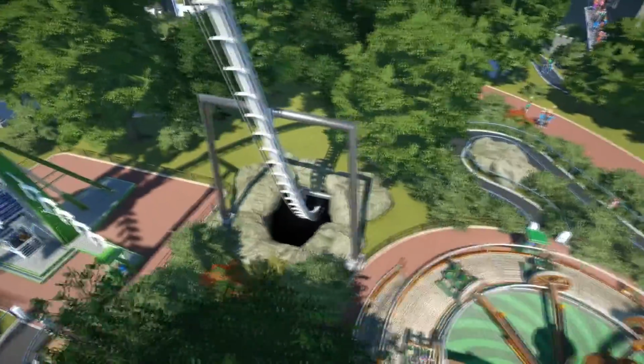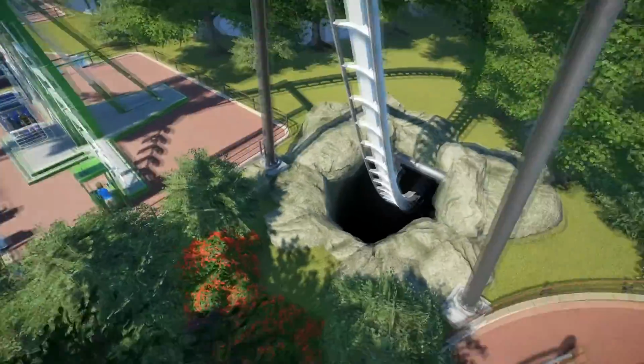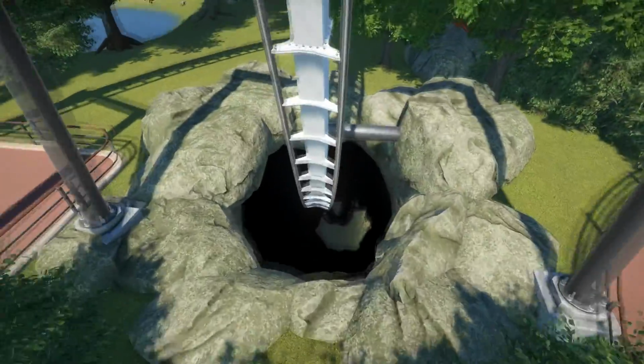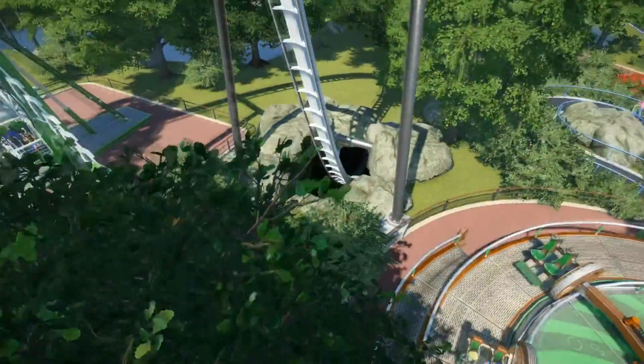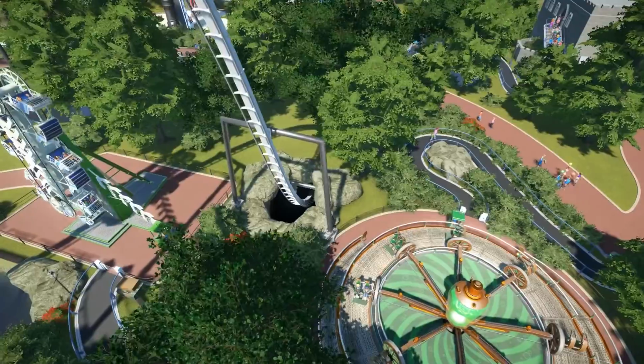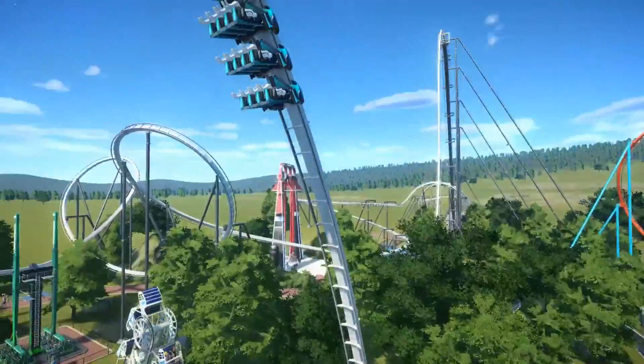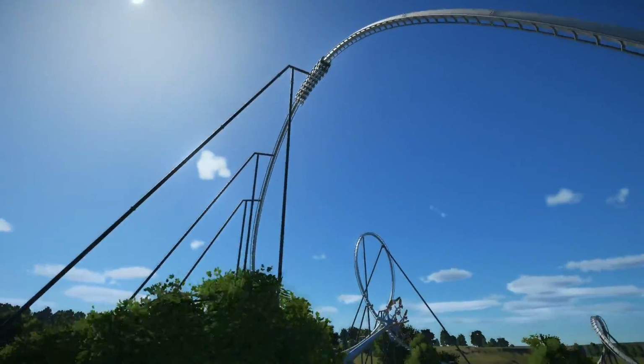But this exit, the beautiful amount of rocks that surrounds this is literally breathtaking. And if we can actually watch a roller coaster come out of that, I would be impressed myself. We're just gonna have to wait for that moment to come. There we go. Oh, it pops right out and it goes right over the park.